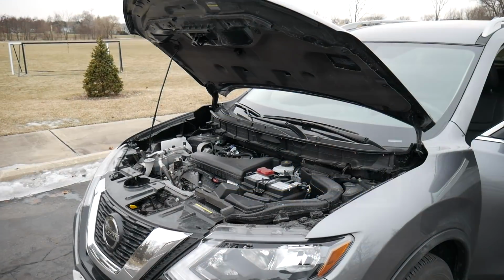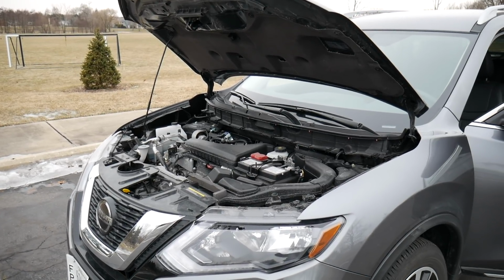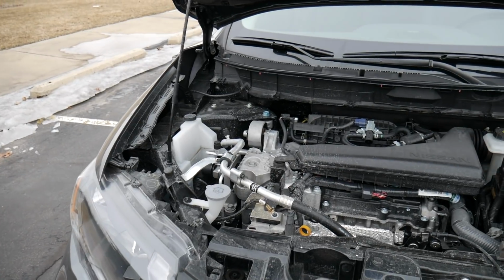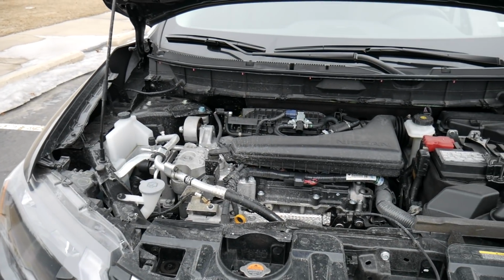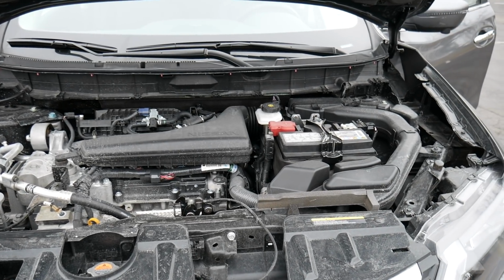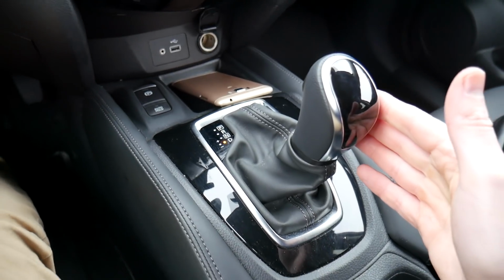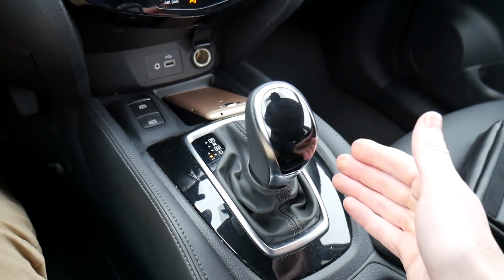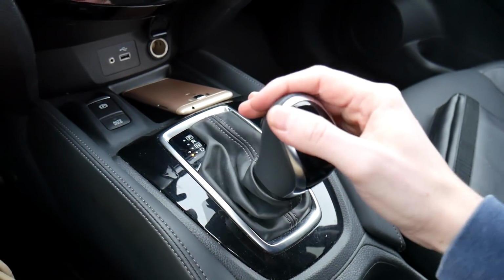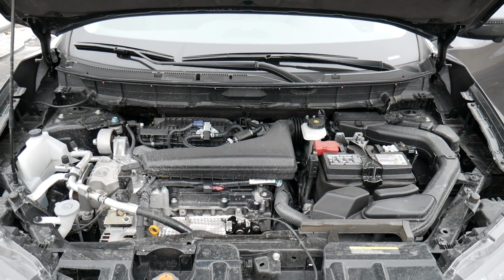Let's dive in by opening up the hood, because underneath you're going to find a 2.5-liter 16-valve 4-cylinder engine. It's got an Xtronic, I really don't know how to say that word, Xtronic CVT, that's a continuously variable transmission with sport mode shifter. More marketing talk. Essentially this means that you can pop that gear shift over to the left and shift the gears manually if you so desire.